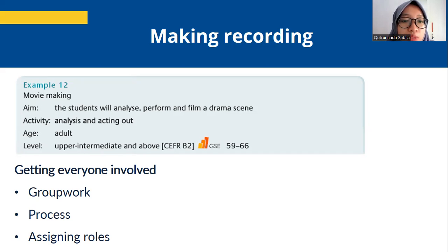Because filming usually involves one camera operator and may be confined to one narrator and one overall director, there is a danger that some students may get left out of the video making process. So there are several ways of avoiding this. The first is group work. If more than one video camera is available, we can divide a class into groups.